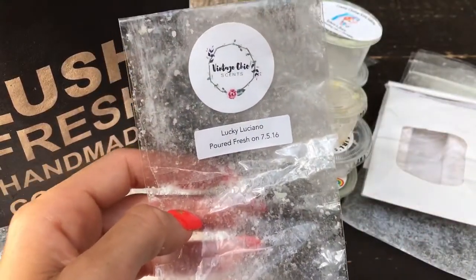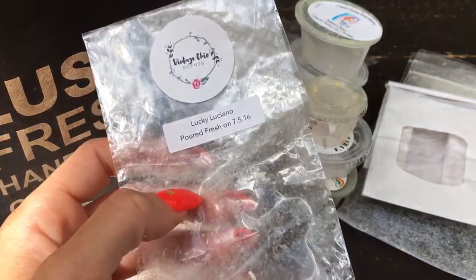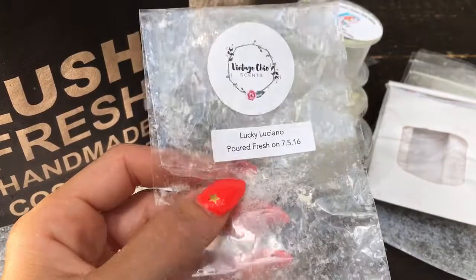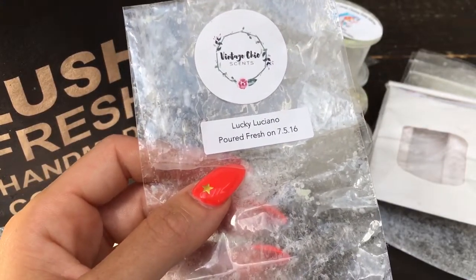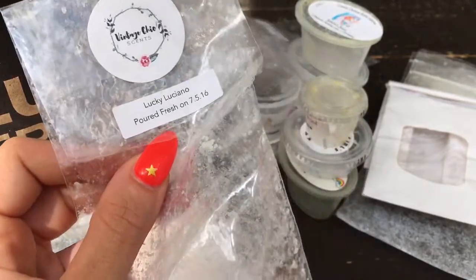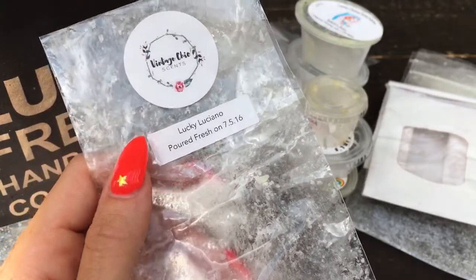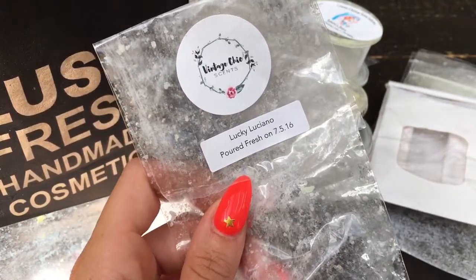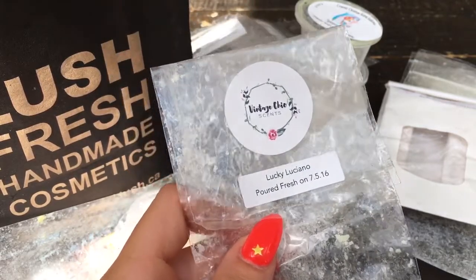Okay, Vintage Chic Lucky Luciano. This was the scent that made me realize what the whole hype with VCS is. And it's so funny because I've heard people say that this is not a strong thrower. Every time I've heard anything about Lucky Luciano, people say that it's definitely one of her lighter ones. That was not the case for me. This was crazy strong, and it lingered into the next day. And when I put my warmers on the next day to hot pour the wax out, it was still throwing.